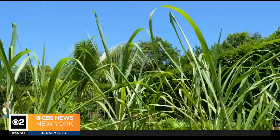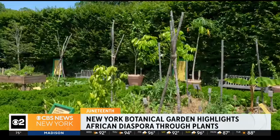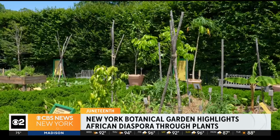Today, as we mark the Juneteenth holiday, we're spotlighting the New York Botanical Garden. They're featuring plants and gardening traditions this summer that are at the heart and history of the African diaspora in America. Their African-American garden installation called Same Boat, Different Stops is now open, exploring stories of resilience, modification, and migration. Joining us now is the curator of the garden, Dr. Jessica B. Harris.